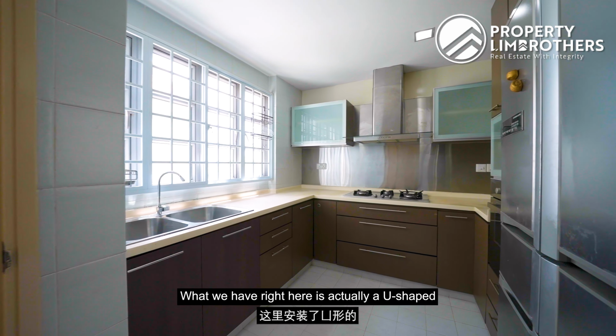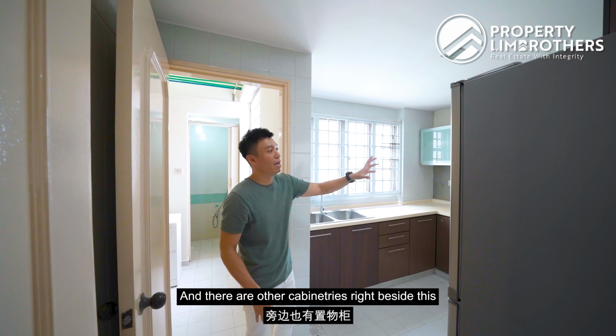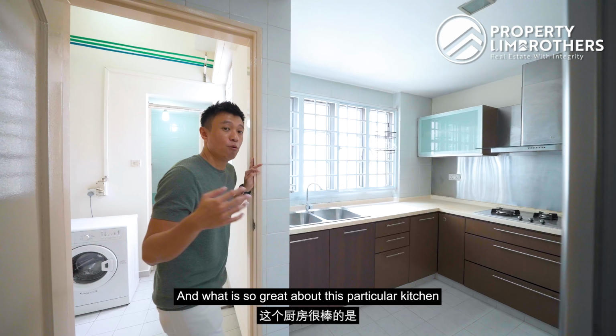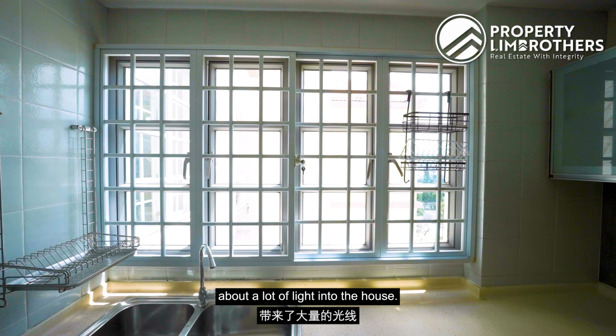What we have right here is actually a U-shaped type of countertop setup with cabinetries right below it. And there are other cabinetries right beside this with a built-in oven, gas stove and also a cooker hood. And what is so great about this particular kitchen will be these 4 panels of windows that brings about a lot of light into the house.